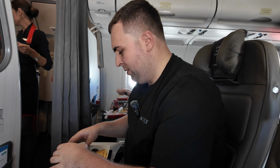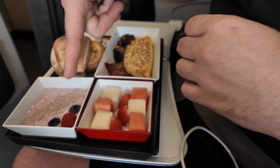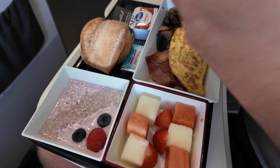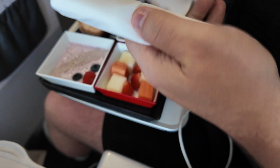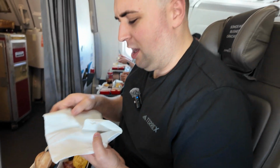They did give a sweet treat on the bread roll, which is quite nice. Looking down, we've got the omelette. We've got some yoghurt here and some fruit. So while you're with me, let's open the cutlery. It is metal cutlery, of course, although it's not a very soft napkin, so it's a bit hard.